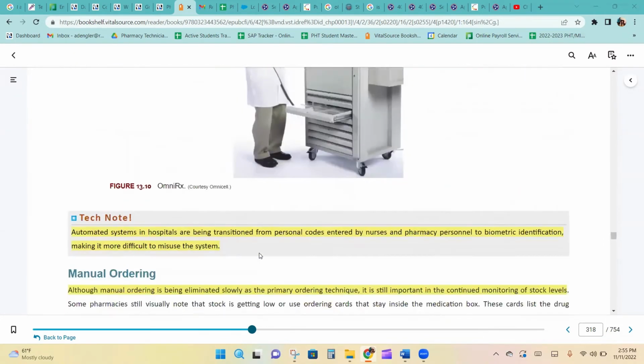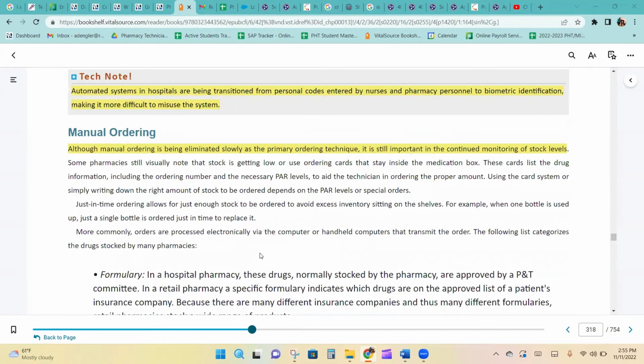So there's one right there. Although manual ordering is being eliminated as the pharmacy is moving more towards a technological field, this is an old ordering technique, but it is still used. And it's important to monitor stock levels.